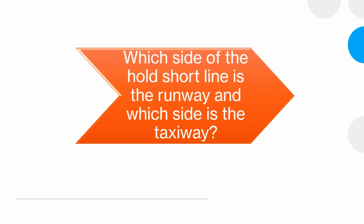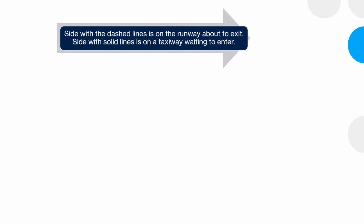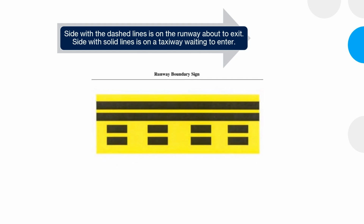Which side of the hold short line is the runway, and which side is the taxiway? This is a runway boundary sign. The side with the dashed lines indicates an aircraft is on a runway about to exit, and the side with the solid lines indicates an aircraft is on a taxiway waiting for clearance to proceed onto the runway.